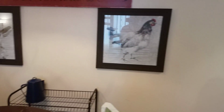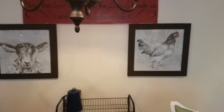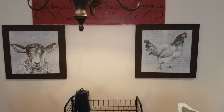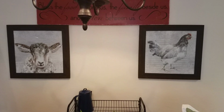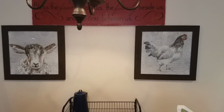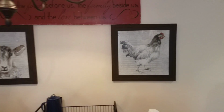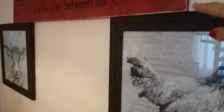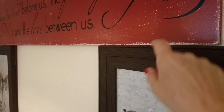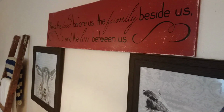And you may recall these 2 pictures that I picked up at a yard sale. I think maybe I paid $8 or $10 for the 2 of them combined, and it was a lucky accident when I hung them that they meet up perfectly with this large sign up above.